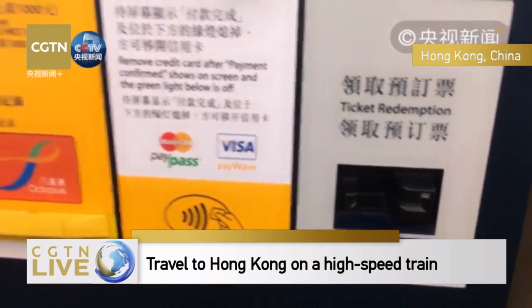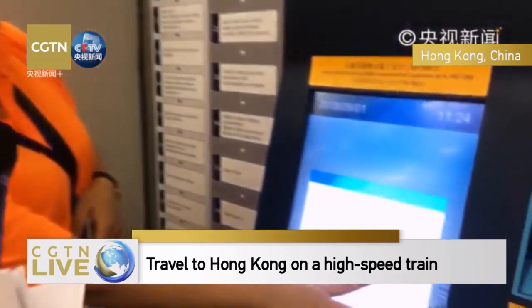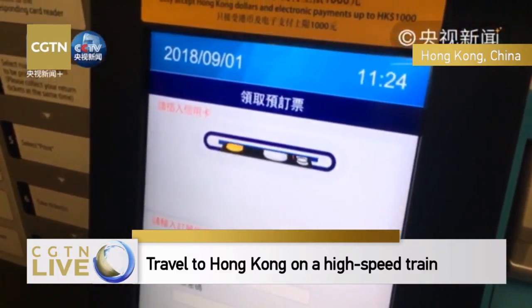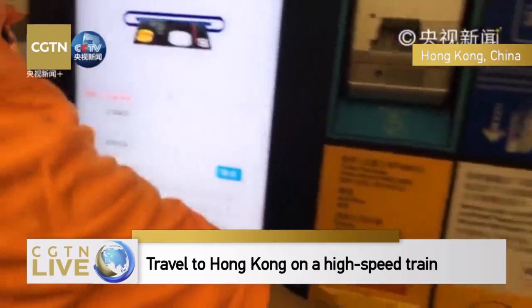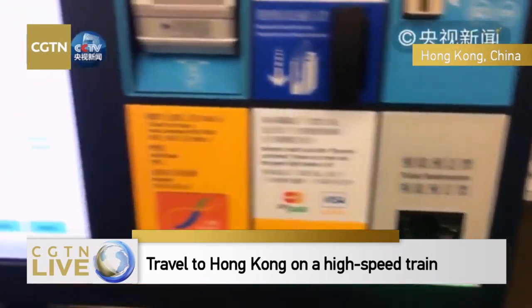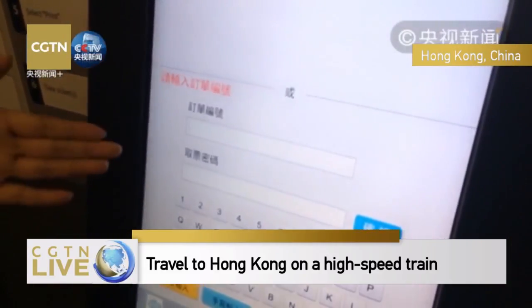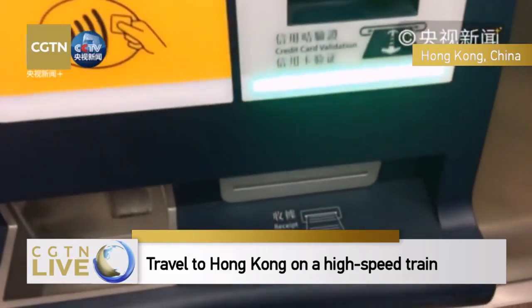And here, to use the self-service purchase machine, the maximum amount is 1,000 Hong Kong dollars. So it means to buy a ticket from West Kowloon to West Beijing, you have to go to the main service. And for the collection, if you have already reserved a ticket online, you could just come and collect the ticket here with the machine.